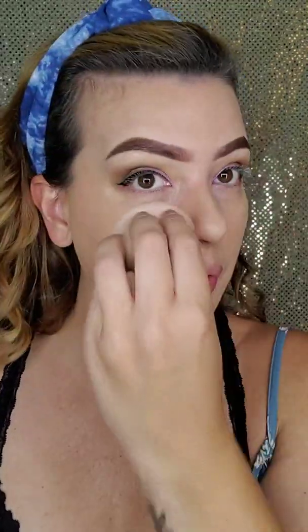I always like to add just a little more there and on my nose, because that's where it's more than likely gonna wear off. My nose will get oily throughout the day, and that's where I'm more than likely gonna lose it. Plus, I touch my nose a lot.